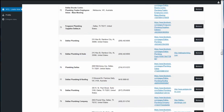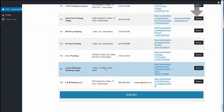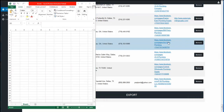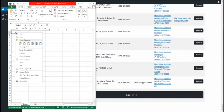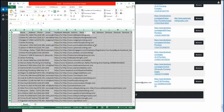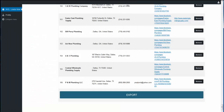So you come all the way down to the bottom of your search result and you say export. So we're going to export this list. And if you're basically looking to create one giant list and you're going to do multiple searches on that list, you're going to want to go ahead and open up this CSV file that's created. And we're just going to want to copy that and put it over here into a brand new set of results, and then scroll to the bottom of those results, and we're going to do multiple searches.